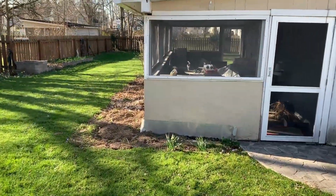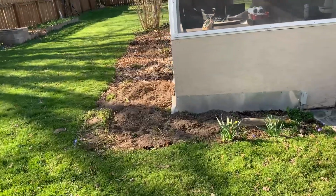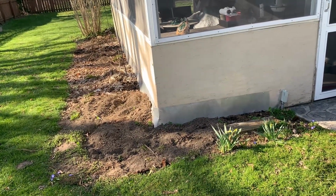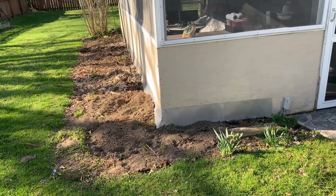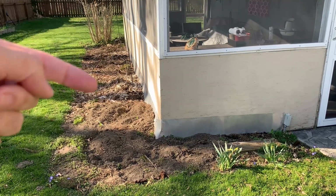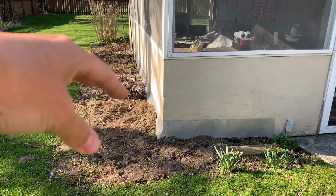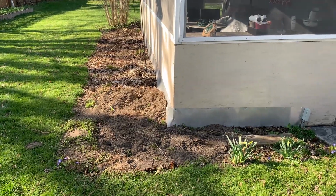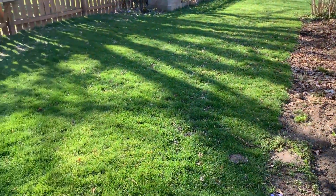This is our screened in patio. Around the sides you can see there's sort of beds around the side. We just dug up a couple shrubs that were here. Typically there's several hostas that come up along through here, and I think we're going to plant a couple black elderberries and see how they do, because I would love to have fresh elderberries.